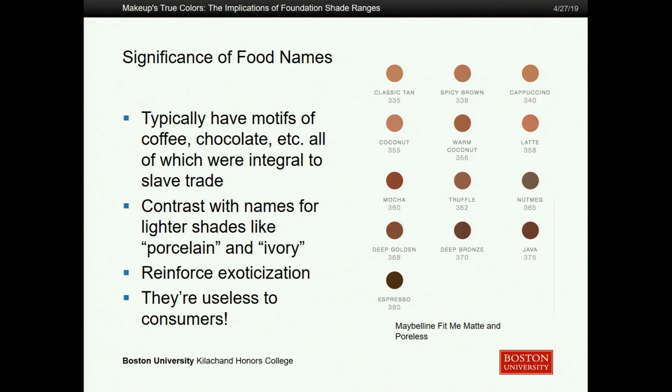And finally, these names are useless to consumers because they don't tell you anything about what somebody's skin tone actually looks like. Nobody's looking at their skin and thinking, I know that I look like mocha, therefore I must be this color. That's not necessarily going to work for you. So my argument is, why use these names if it's not actually going to help consumers in any way?